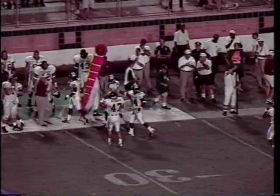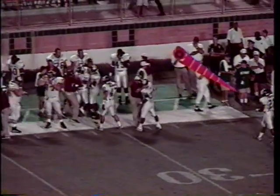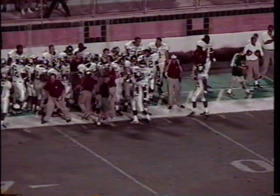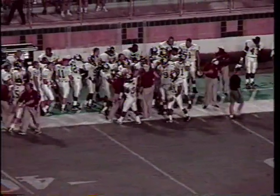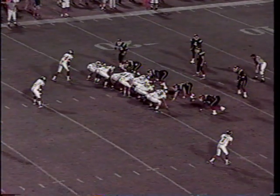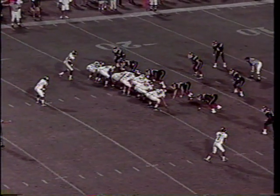Clint Davis and Brian Bradford rode him to the turf there. Inside the 25 at about the 23. Great return by Dante Hall. Found a seam, and he goes 42 yards on the return. Of some 34 yards, Aggies have it now inside the 25.